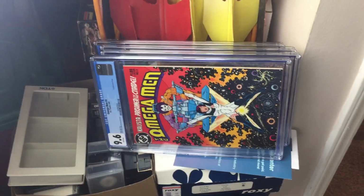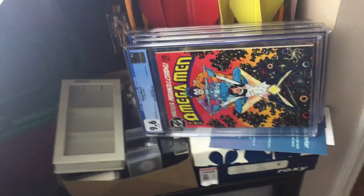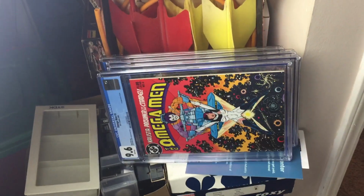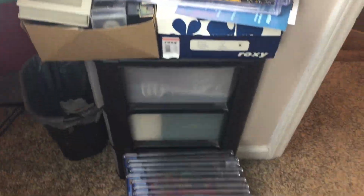Happy hunting and exciting time to be a collector. Again, I can't wait to see Spider-Man: Into the Spider-Verse. I've really read some good things about it. Want to see that tomorrow.